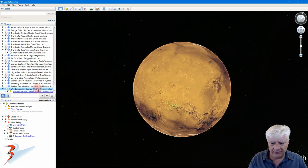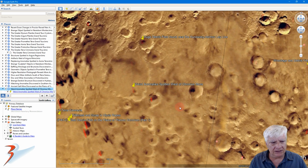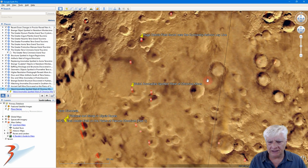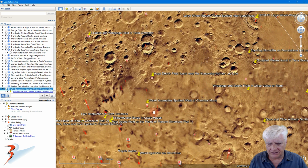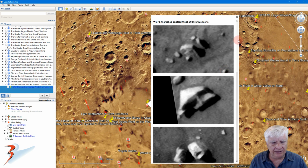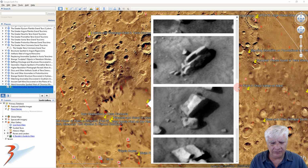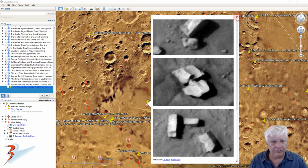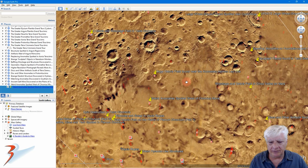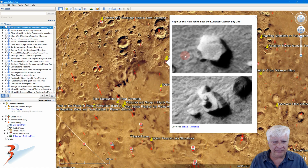Okay, let's go down to that site located in Terra Chimeria, just west of Chronius Mons. This is the site right there, folks, and there's a brief look at the anomalies for summary. Let's take a look at some of the other sites around there and the anomalies that are found.